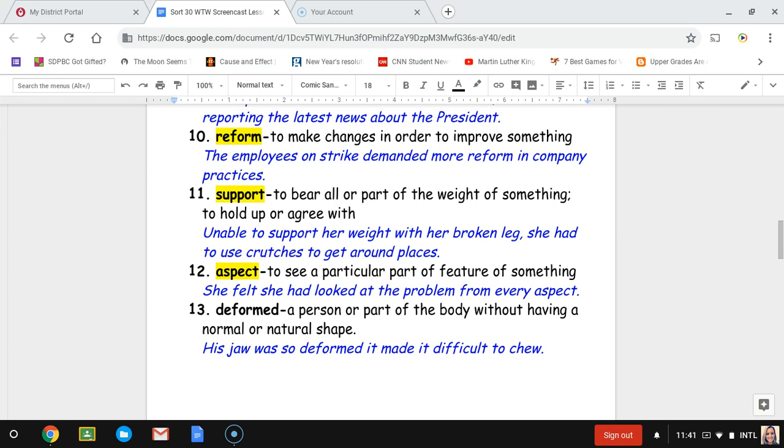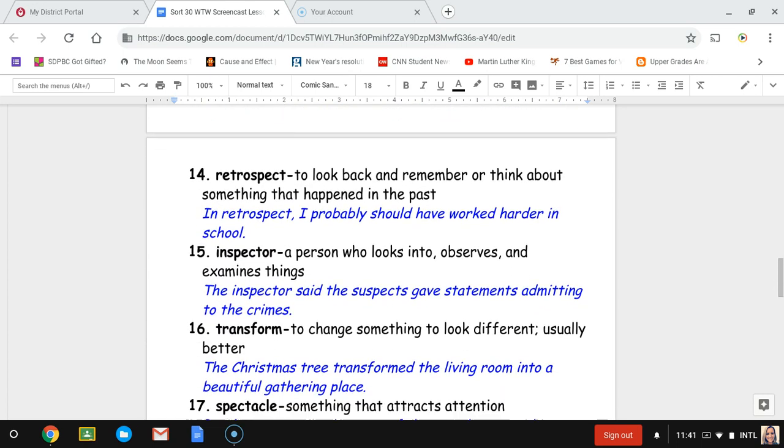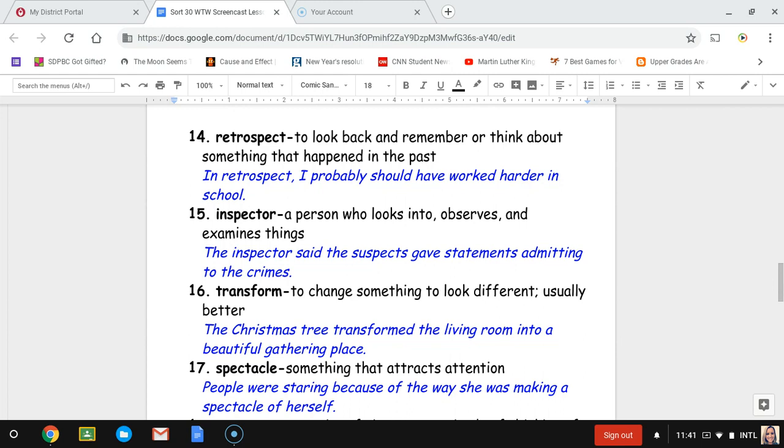Number 13, deformed. Deformed is a person or part of the body without having a normal or natural shape. So the sentence that I have for deformed is, his jaw was so deformed that it made it difficult to chew. Number 14, retrospect. Retrospect is to look back and remember, or to think about something that had happened in the past. So the sentence I have for retrospect is, in retrospect, I probably should have worked harder in school.